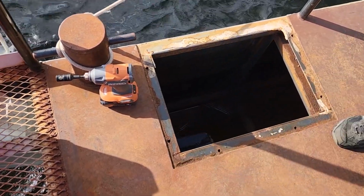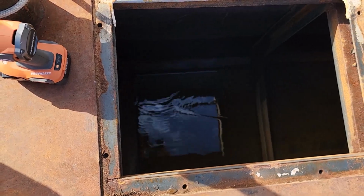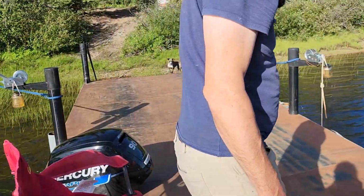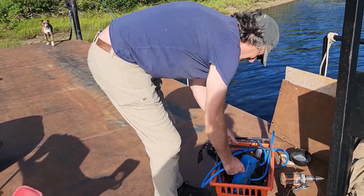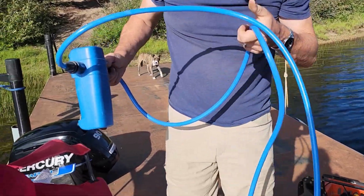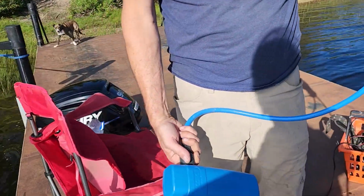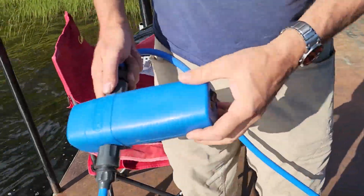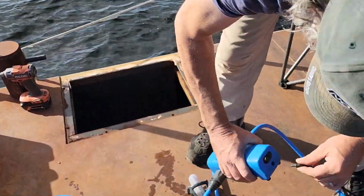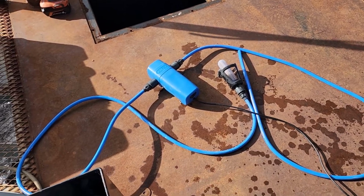So what I'm going to try to do now is tilt the barge back so the water will collect at the back, and then drop this pump in. Oh, that's just a tiny pump. Yeah, this is a tiny pump. Drop this pump in and then shoot the water out the back. So we're going to see if this will work. First of all, I have to see if I can rig power up here for it. It's going to involve a few things.